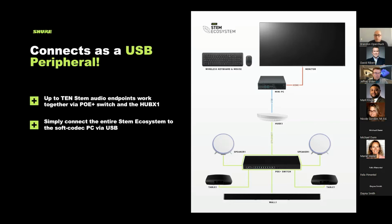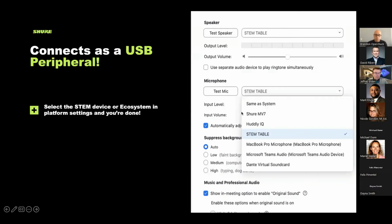And the hub is going to do all of the intelligent decision making of what microphone should be used and when, which speaker should be used and when, and make that all very simple as a USB handshake to your codec, whether it's Teams, BlueJeans, Zoom, you name it, anything that would use a normal USB 2.0.